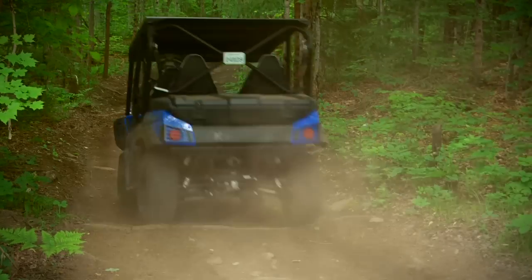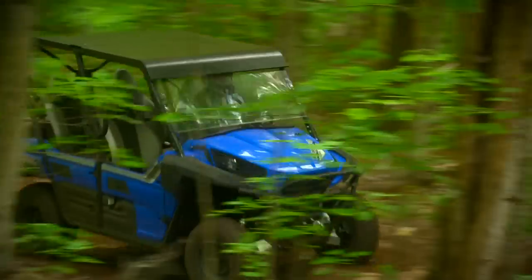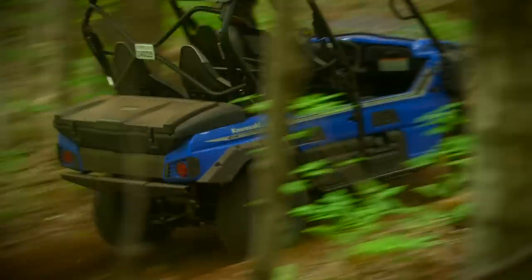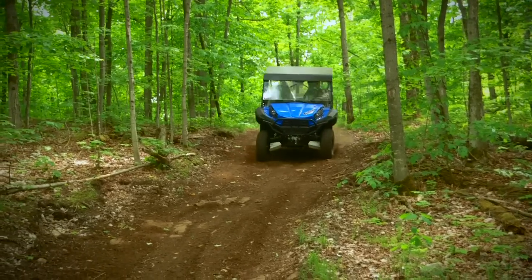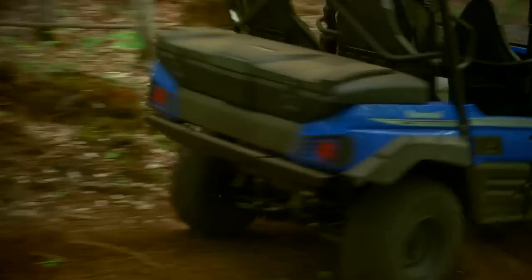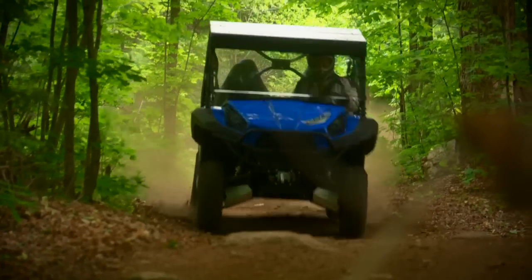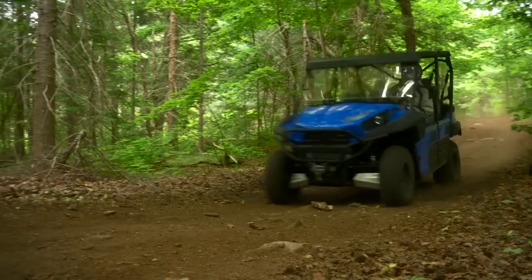On the trail, the Teryx 4 has a decent ride. It's plush on initial compression, but seems to get rapidly stiffer as the suspension strokes further into its travel. Because the shocks are so adjustable, it's not hard to tune the ride for either a single driver or four full-size adults, but we found it difficult to pinpoint a shock setting that was good for both.